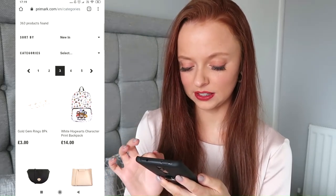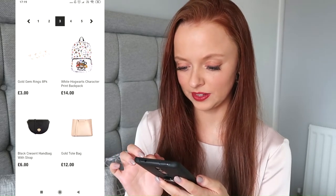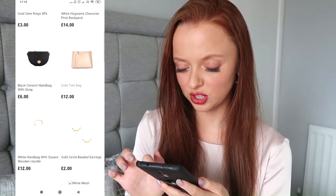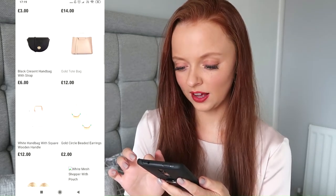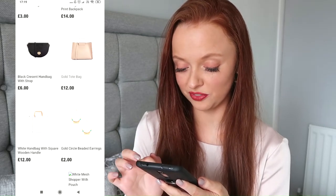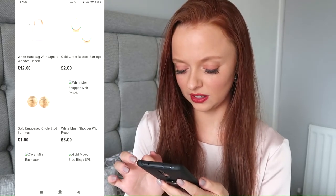Oh, that is what I need. I need some more gold gem rings, that 8-pack for £3. I mean, come on, you can't get rings like that for that price anywhere else. Oh, I'm loving these tote bags with the handles. I really like that camel one with the acrylic handle and the white one with the wooden one, to be fair. Actually, I can't choose between the two of them. Plus, they'll go with loads of things. That is what I love.